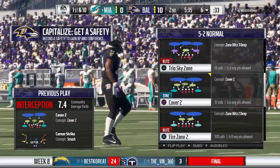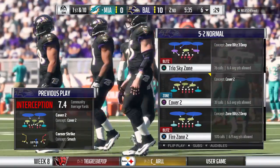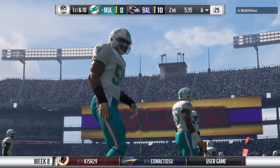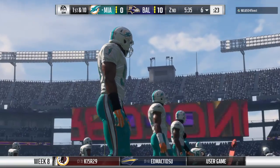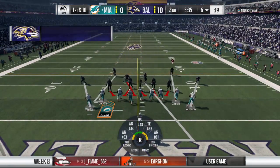Brandon, this is why golfers do their best to never count a score in their head before the ball goes in the cup. This looked like a slam dunk for points on this drive, didn't it? Instead, they throw an interception, and they're going to come away empty. And tough starting field position here.